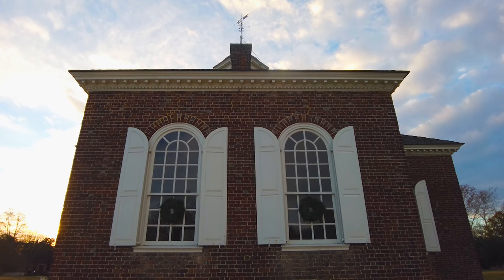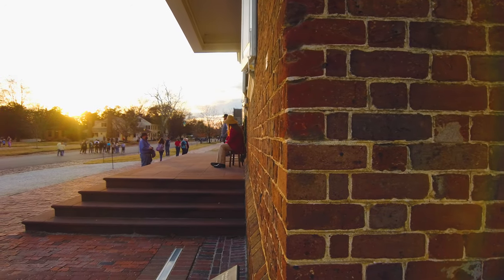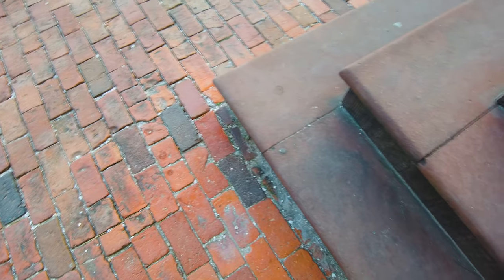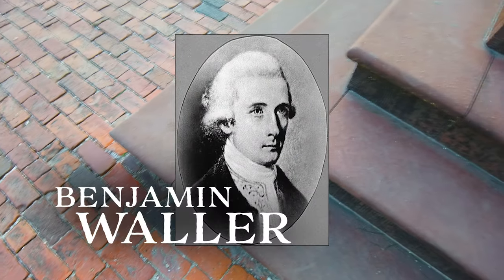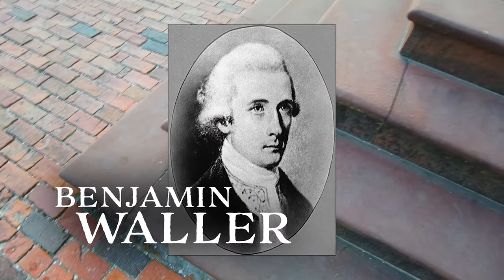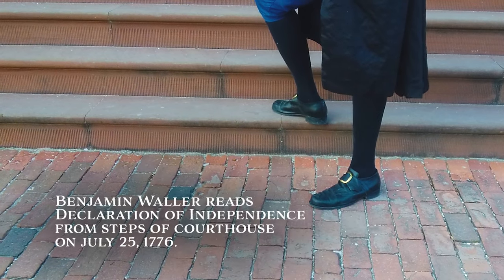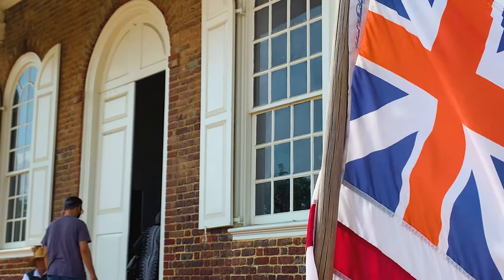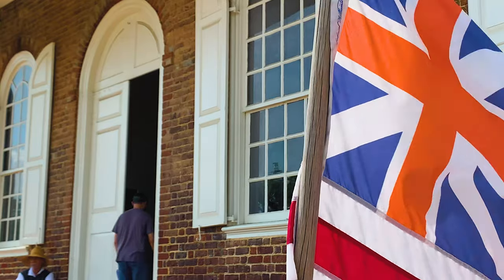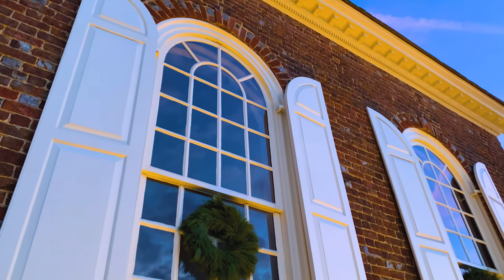One of the more notable happenings that is known to have happened here took place by a well-respected lawyer of colonial times. Having served as the clerk of the general court for years, the duty fell on Benjamin Waller to read the Declaration of Independence, freshly delivered straight from Philadelphia, aloud from the steps of the courthouse on July 25th, 1776. Waller would later be named judge of the Court of Admiralty in Williamsburg, as well as served as judge on the First Court of Appeals, where he remained until the courthouse moved to Richmond, Virginia.